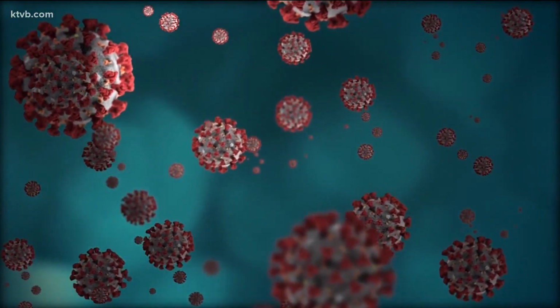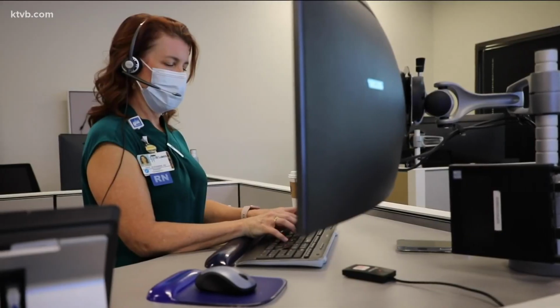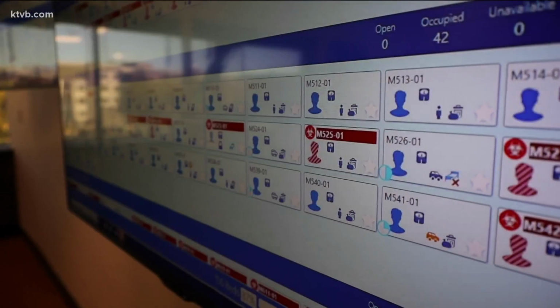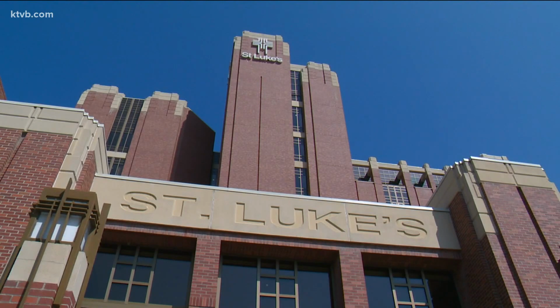In the midst of the COVID-19 pandemic, telemedicine is allowing St. Luke's to connect with their patients from a safe distance. Just this year alone, St. Luke's has conducted 300,000 telehealth visits. The three new virtual services include urgent care, remote patient management, and virtual services for patients in the hospital.